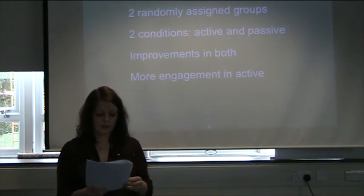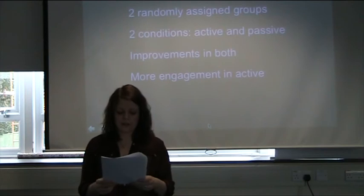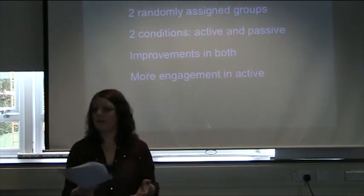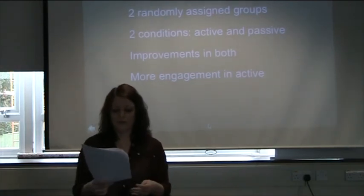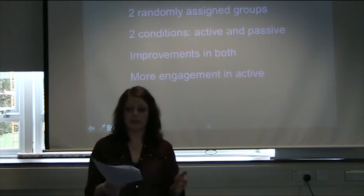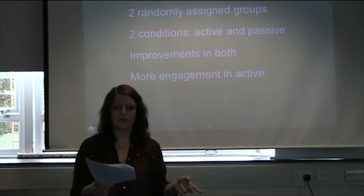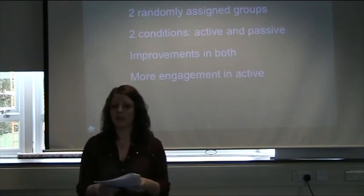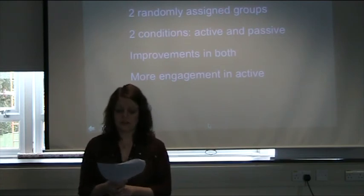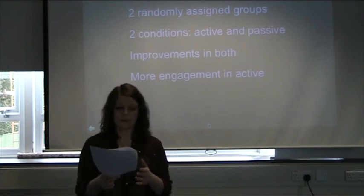So I then found another experiment that was in a book, actually, and they compared the two types of learning to see if they got better results from one or the other. So people who took part were assigned to two groups. There were two conditions: the active one, which was a more interactive session, and the passive one where they were just to sit and listen to the content. The content in both was the same content but delivered in a different way.